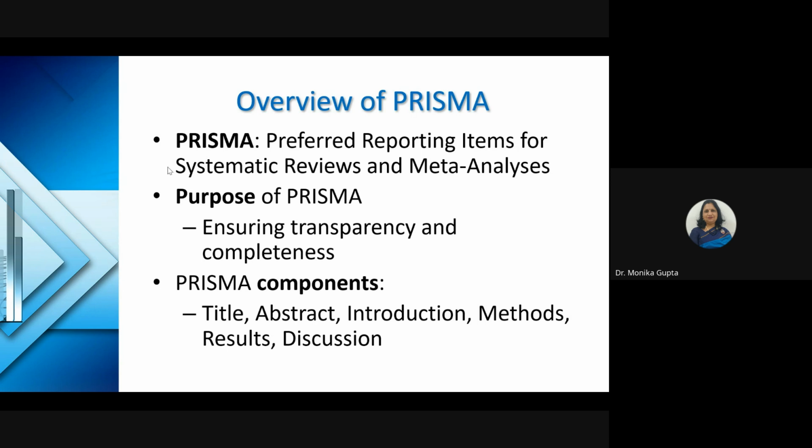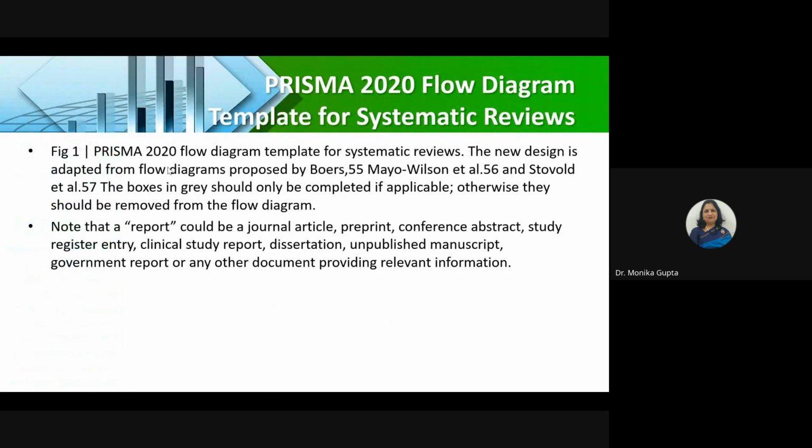I came across one video where they related these components of Prisma to the human body. They mentioned title, abstract, and keywords as the upper part, that is the face of the human. Introduction and methods, they considered the main body, and then the results and discussion, the lower part. But all have their own functions and all have to work in integrity to get the whole. Okay. So first I have put here the Prisma 2020 flow diagram. I'll show it later to you.